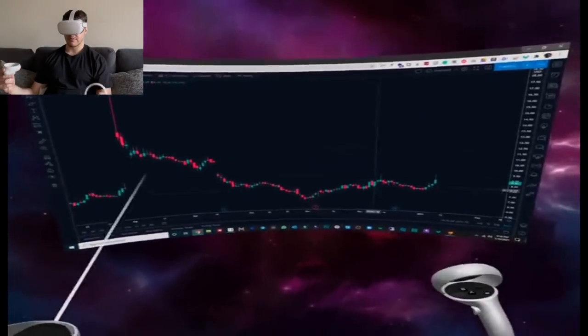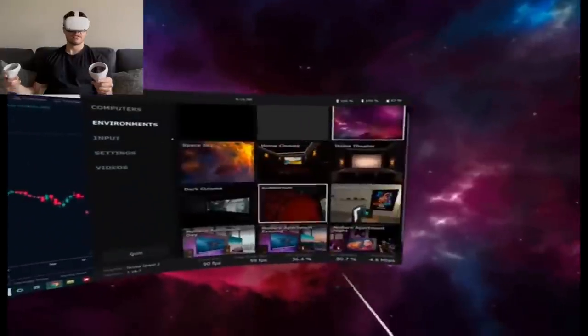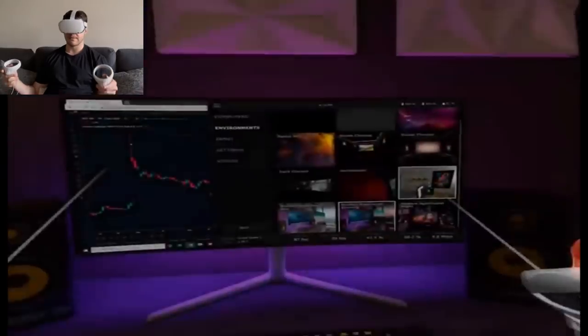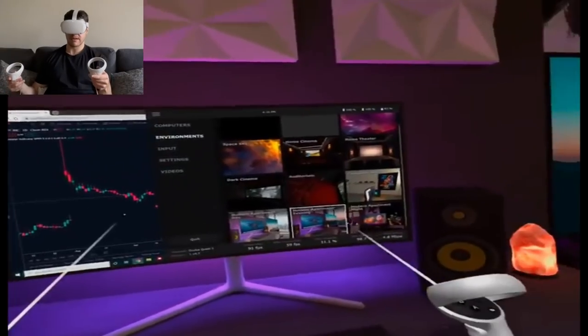I think that's pretty much the perfect size right there. You don't want it too big or too small. But I would say out of all of this, my favorite environment is the modern apartment one. That one is pretty impressive. This is hands down my favorite one.